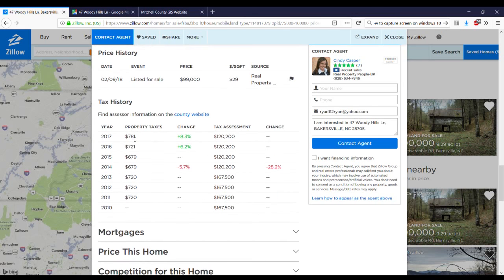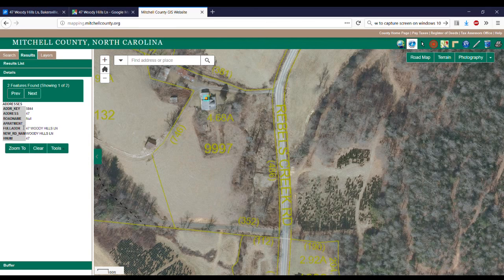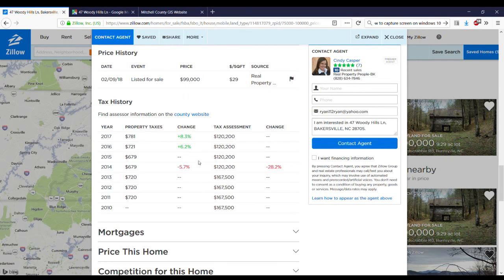Taxes here, 781. Usually you can find the taxes in here. I don't know specifically for this system, but most of them have it, where you can find the taxes and the owner and things like that. That's really useful.